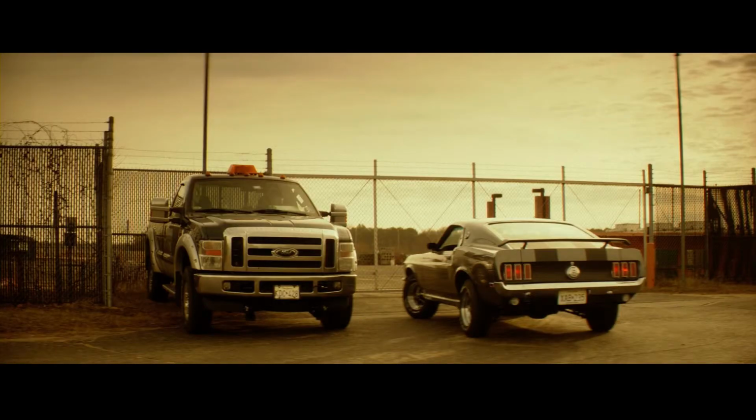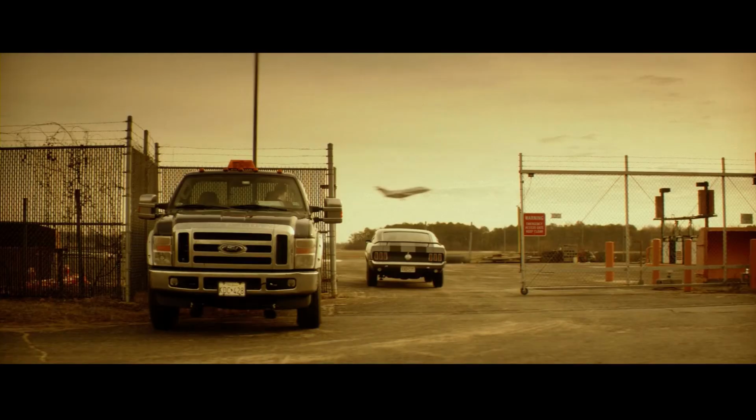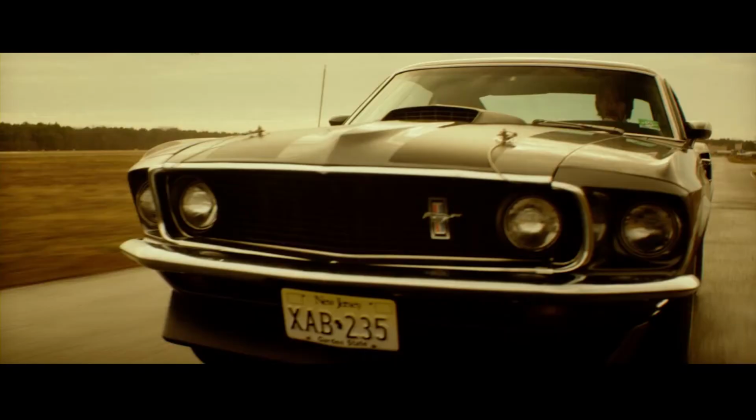Filming for this scene was done at the Republic Airport on Long Island. Some really nice shots of the Mustang being put through its paces.